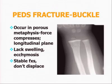So again, this is very easy to see. You can all see the buccal fracture. They're occurring in the metaphysis of the bone, not the diaphysis of the bone. It's when there's longitudinal forces along the length of the bone. There's no swelling. There's no ecchymosis. These are stable fractures. So you can splint them. You may or may not even want to have your orthopedic colleagues see them, and they're going to do just fine. They don't displace. Buccal fractures do just fine.